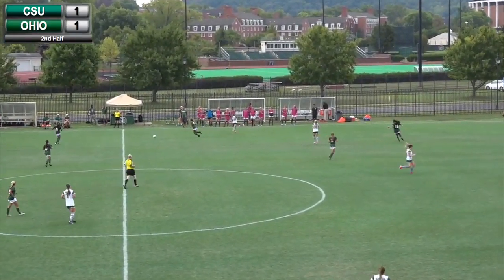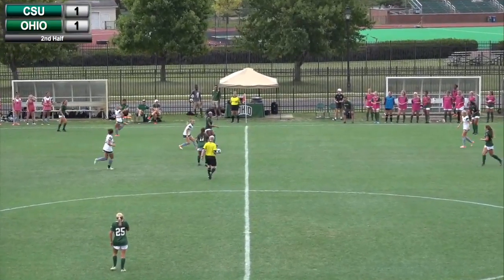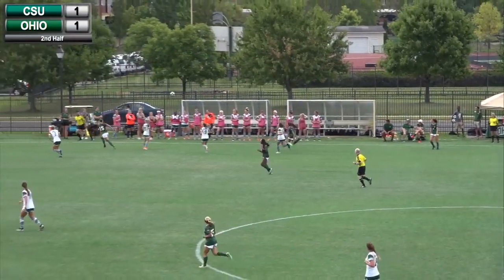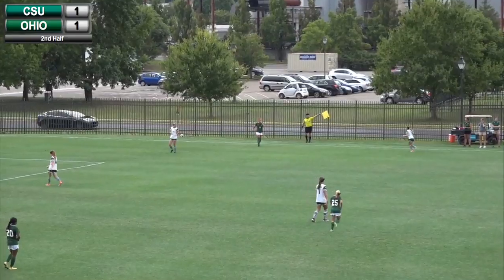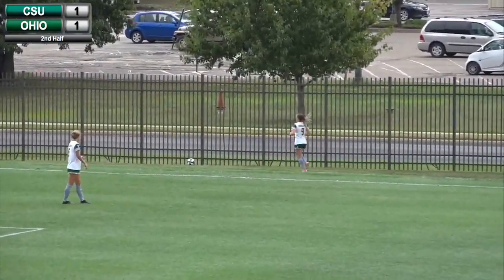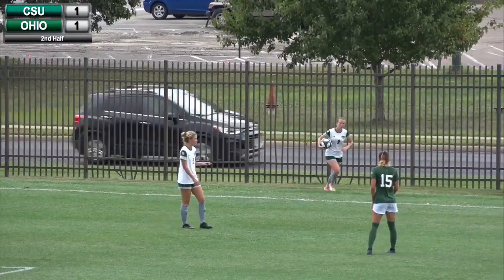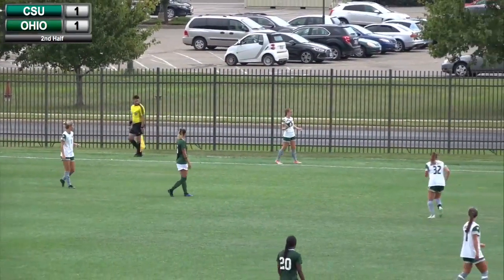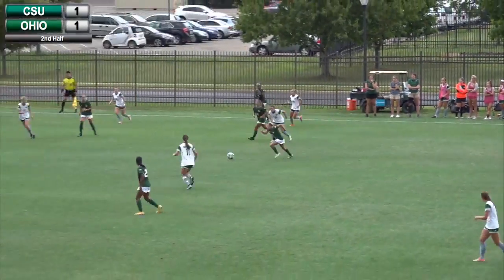Bobcats now controlling the left side. Lecky, but lost it to Feltovich. Kennedy being pestered at midfield. Wanted the call, didn't get it. And in the right corner, Bianca Sarti unable to run it down. Possession back to Ohio. Clock reads 1:15 remaining in the second half. Ohio 1, Cleveland State 1.